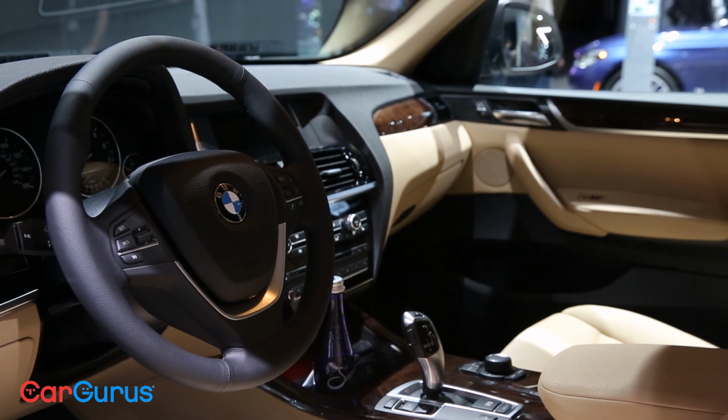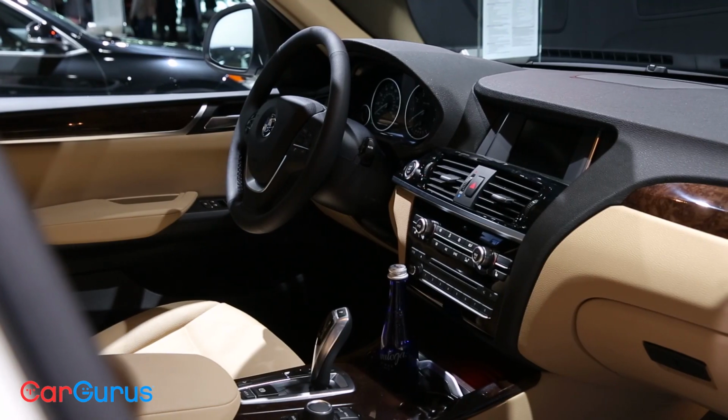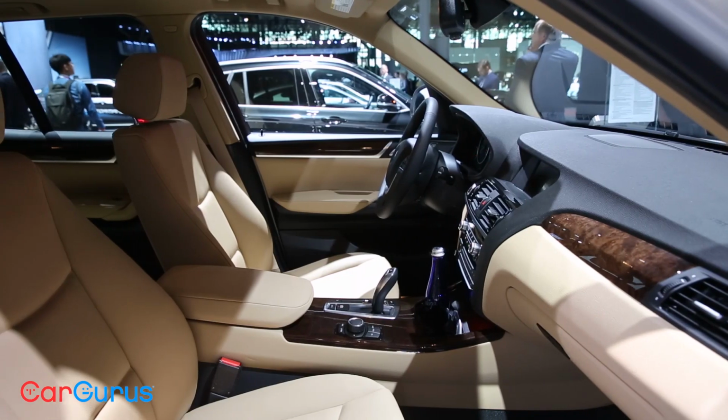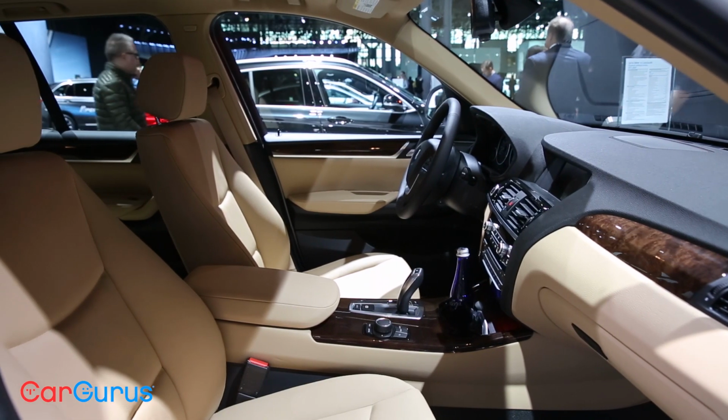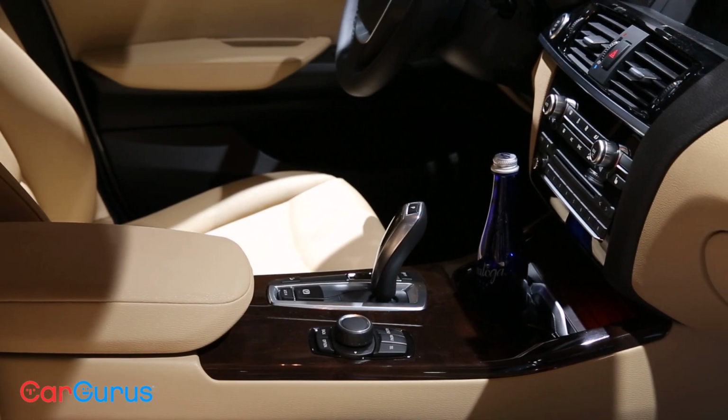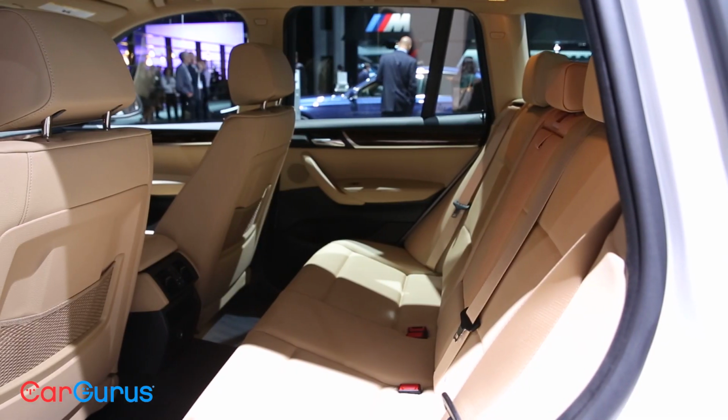Inside, you'll find typically upscale leather, wood, and metal materials. A 12 or 16 speaker audio system comes complete with clear, intuitive controls and a 6.5-inch display. Considering BMW's reputation, it's no surprise the X3's interior is as comfortable as it is stylish.